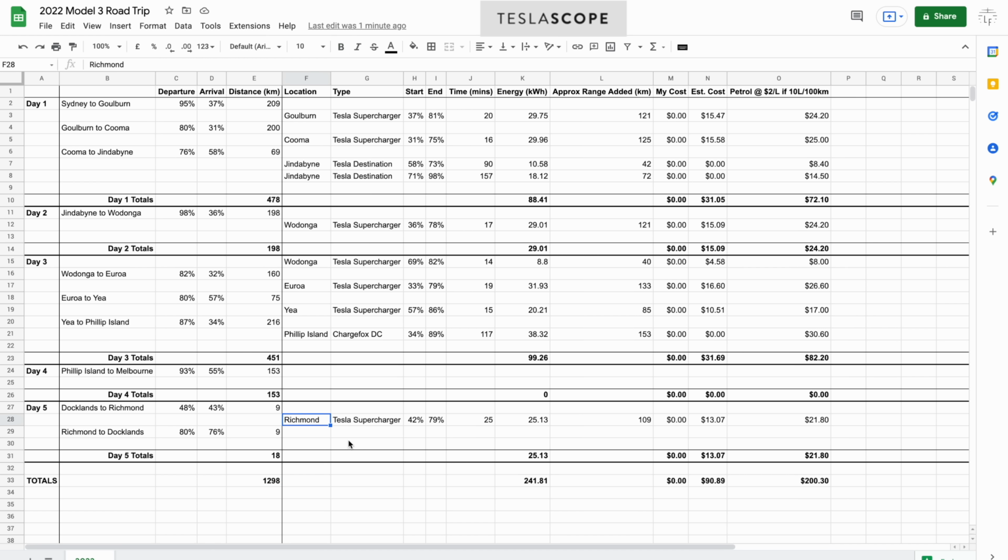At the Richmond Tesla Supercharger in Melbourne, we started at 42% state of charge and topped up to 79%, and that took 25 minutes. We added 25.13 kilowatt hours to the car. The range added, according to the Tesla account, was 109 kilometers. To me and my family, it cost nothing because of the credit received from our generous viewers over the years by using our referral to buy their Teslas. For the average Model 3 driver, it would have cost $13.07 for this much range added at 52 cents per kilowatt hour. For a petrol vehicle, being charged $2 per litre at an efficiency of 10 litres per 100 kilometres, this range of 109 kilometres would have cost $21.80. After 5 days of travel, it's costing us nothing. For the average Model 3 driver, it's going to cost $90.89 so far using Tesla Superchargers.